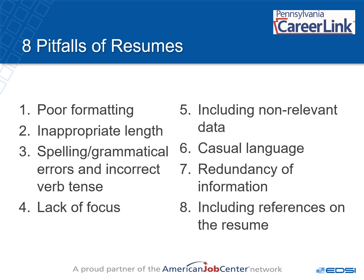Number 7, redundancy of information. Sometimes people exceed that 1 to 2 pages in length because they have very repetitive information, and that's something that you want to go ahead and look at. And number 8, including your references on the resume. This is not something that is necessary anymore, and you would now have this as a separate document.